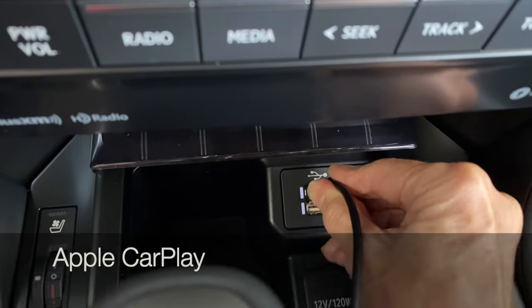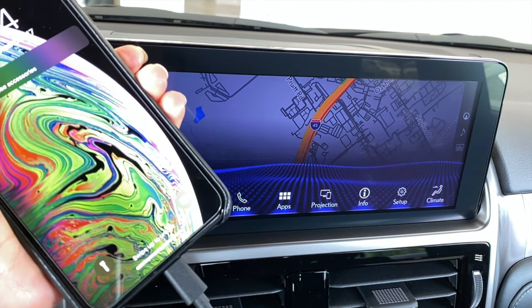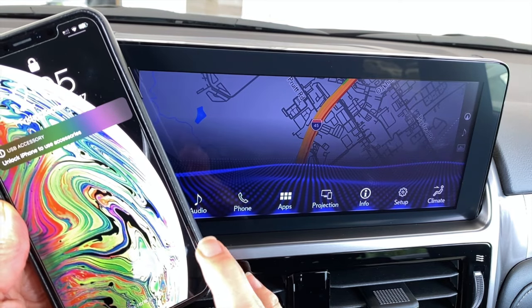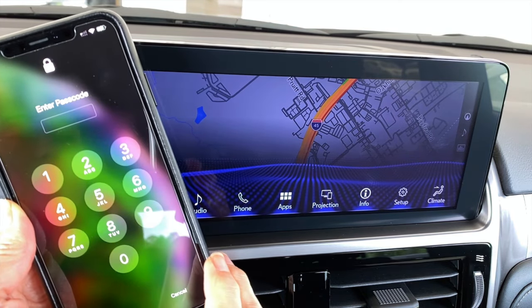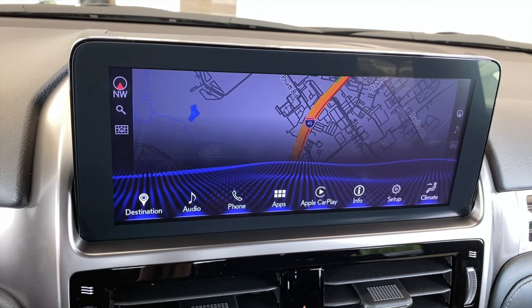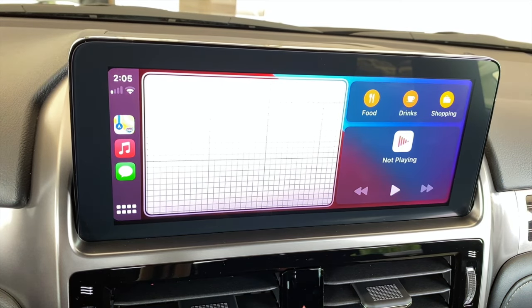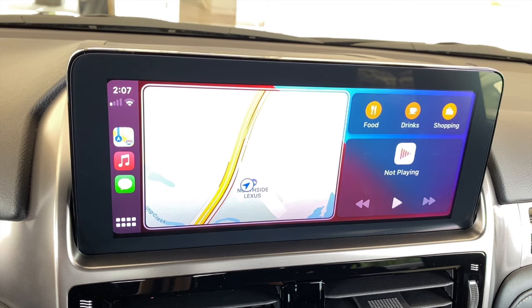Simply plug in your device to the USB port. You want to use a data certified cord or the original cord that came with your device. Follow the prompts on screen to give permission to connect your device. Once you've given permission, you'll see projection change to either Apple CarPlay or Android Auto, depending on the type of device you're using. Just click to launch. For more information about Apple CarPlay, make sure to check out our Apple CarPlay Tech Tip Tuesday tutorial. The link for the video is above.